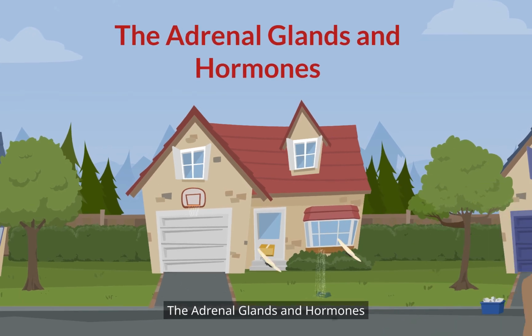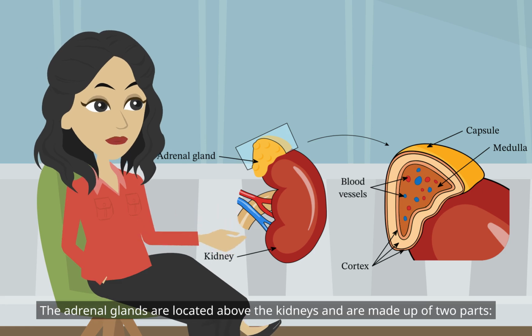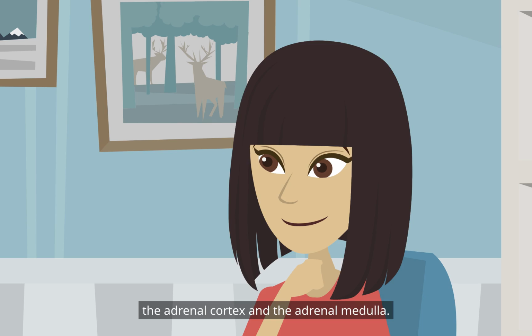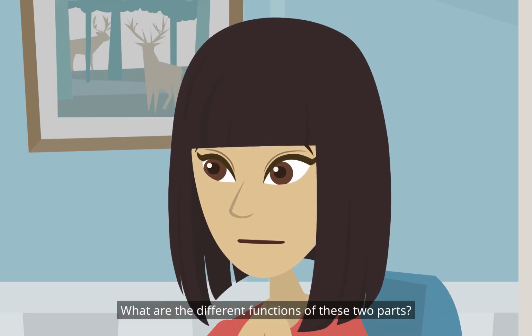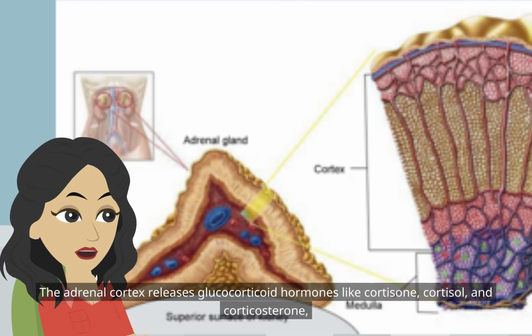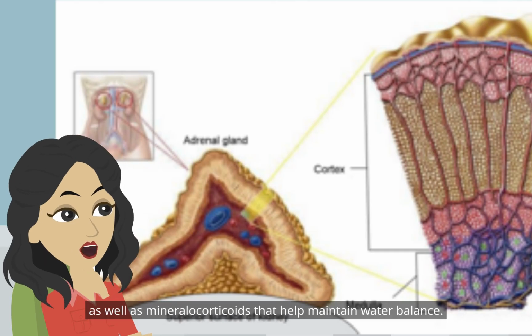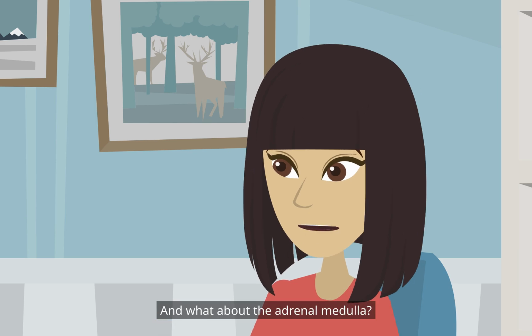The adrenal glands and hormones. The adrenal glands are located above the kidneys and are made up of two parts, the adrenal cortex and the adrenal medulla. What are the different functions of these two parts? The adrenal cortex releases glucocorticoid hormones like cortisone, cortisol, and corticosterone, as well as mineralocorticoids that help maintain water balance. And what about the adrenal medulla?